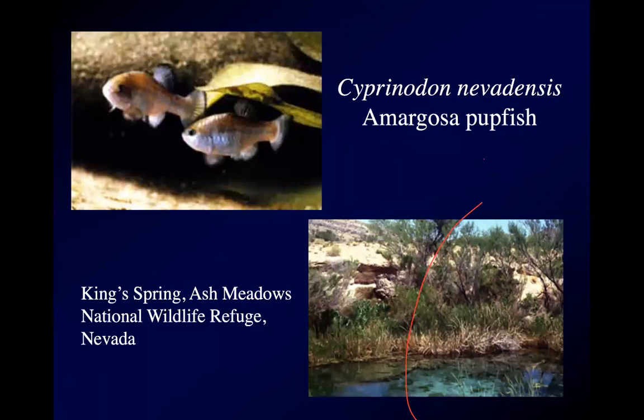So if you were to drive out about an hour out of the town of Pahrump, which rhymes with dump, and visit Ash Meadows National Wildlife Refuge, you'd encounter a place called King's Spring, and there's kind of a wide shot of it. It's basically just a big pool filled with water that is soaking up out of the ground. And it's fresh water, it's warm water. It would be lovely to swim in, but you're not supposed to.